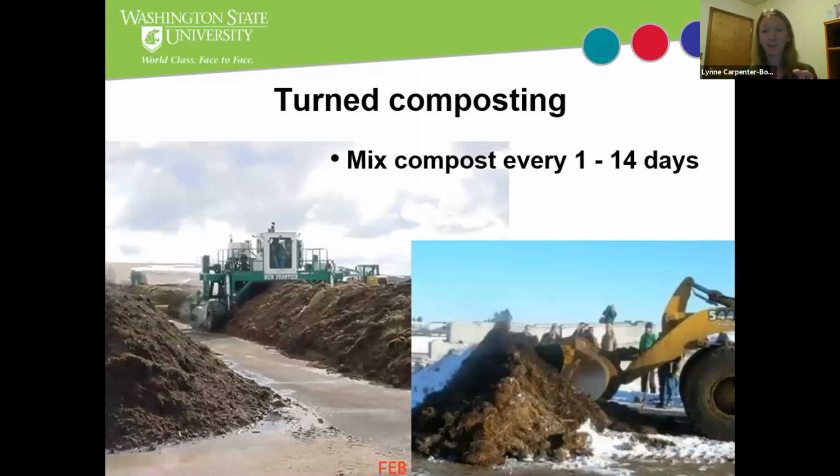Now, you can also do turned composting. Clearly, these are large equipment shown here: front-end loaders or commercial scale compost turners. But you can do turned composting on a smaller scale with more physical labor, or with smaller tractors and smaller front-end loaders. Turning is a great way to bring more oxygen to the pile and to help break up the material physically.